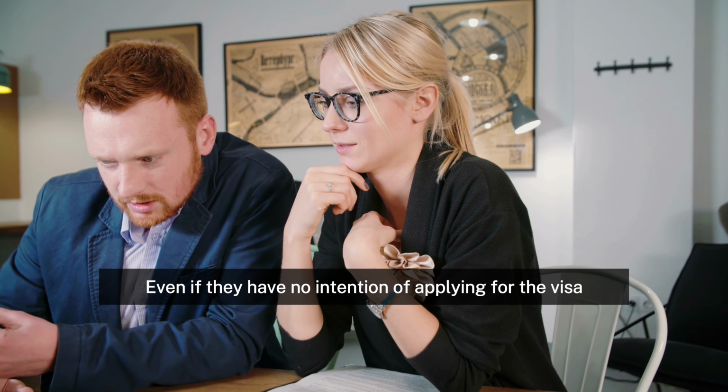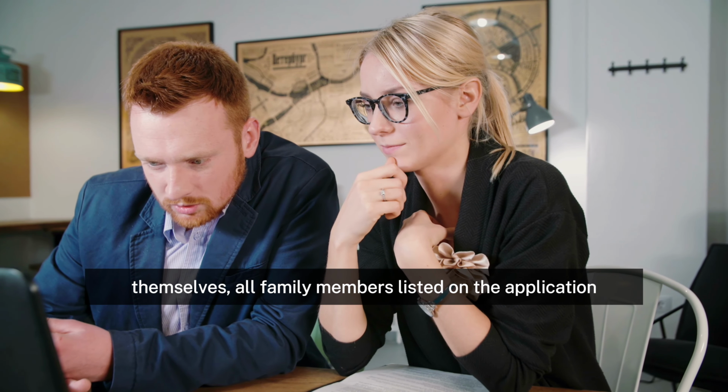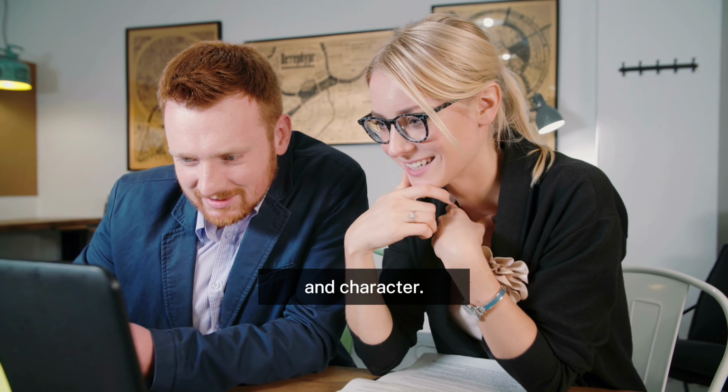Even if they have no intention of applying for the visa themselves, all family members listed on the application must fulfill the required standards for health and character.